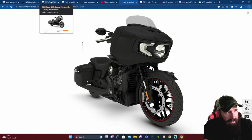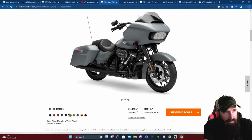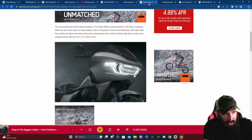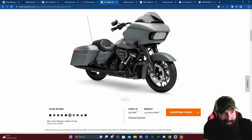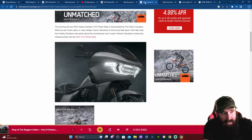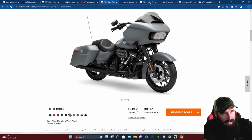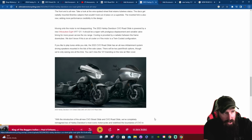If we look at this Road Glide, the Challenger, the new Road Glide. There's the new one. I think just like the Street Glide, they kept pretty true to what the Road Glide looks like, again, except for that headlight. So I would say the Street Glide is maybe more inspiration, and with the lighting on the Road Glide, they may have taken more inspiration from Indian there, but not in the overall design. Again, it's more slimmer, trimmer, whatever.